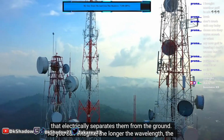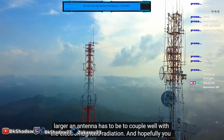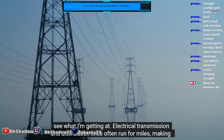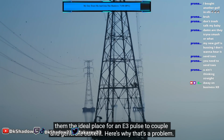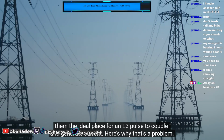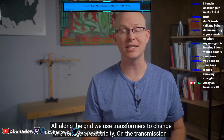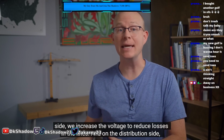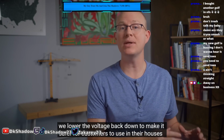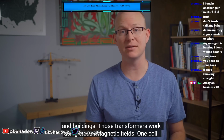As you can imagine, the longer the wavelength, the larger an antenna has to be to couple well with the electromagnetic radiation. And hopefully you see what I'm getting at. Electrical transmission and distribution lines often run for miles, making them the ideal place for an E3 pulse to couple and generate current. Here's why that's a problem. All along the grid, we use transformers to change the voltage of electricity. On the transmission side, we increase the voltage to reduce losses in the lines, and on the distribution side, we lower the voltage back down to make it safer for customers to use in their houses and buildings.